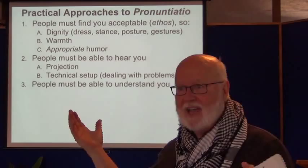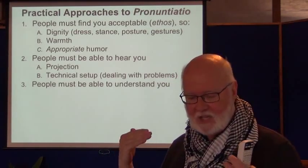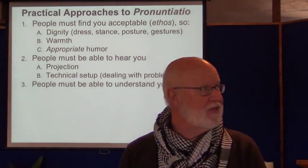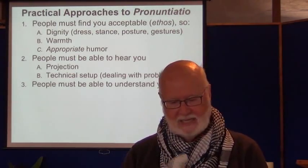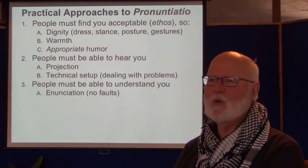You can hear it just fine. You have no clue what the meaning behind it is. And you have to be able to be understood as well as heard. The way to do that, first, is by enunciating. Enunciating means you say the words clearly.